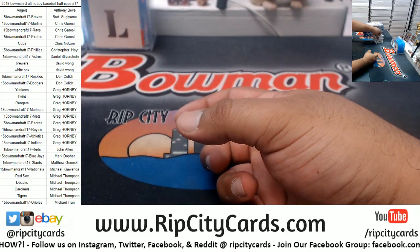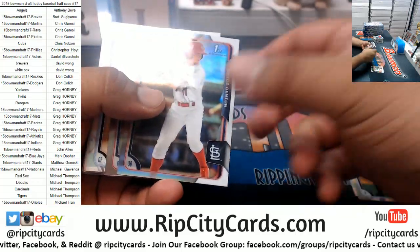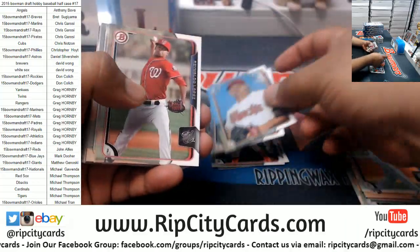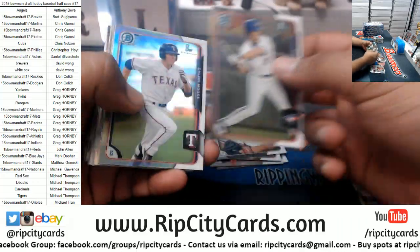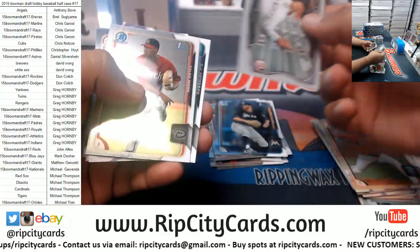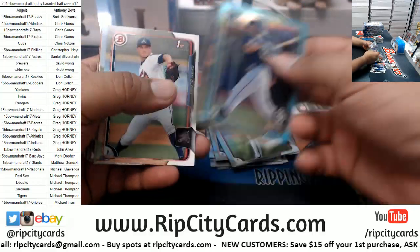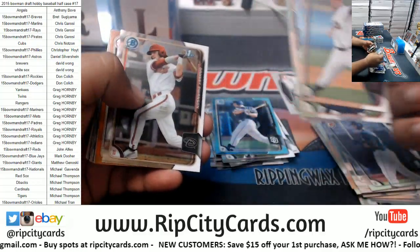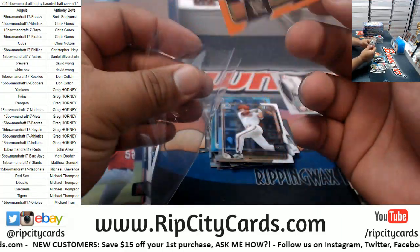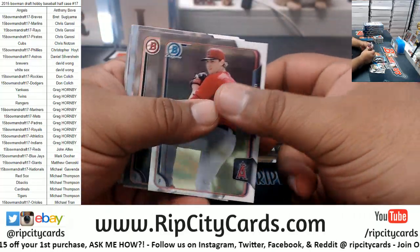Right, first box. Let's see what we got. Insert. No, these are not numbered, if I remember. Yeah. A little gold coming up. Gold paper. Nathan Kirby, Brewers. That to 25. Yeah, only a half case.